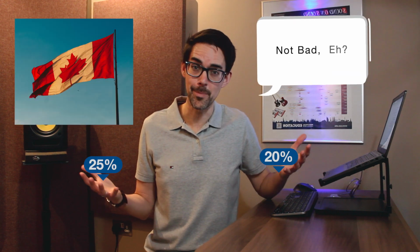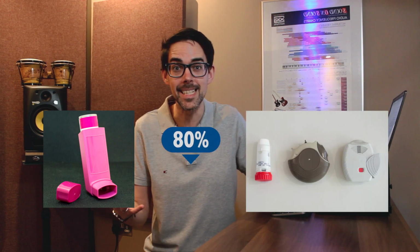Did you know that planting a tree will reduce your carbon footprint by 5 to 10%? How about going veggie, 20 to 25%? That's not bad, eh? But did you know that switching your patient's pressurized metered dose inhaler to a dry powder inhaler will reduce it by 90+%?